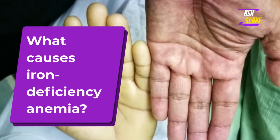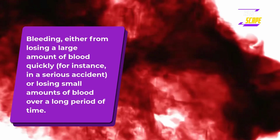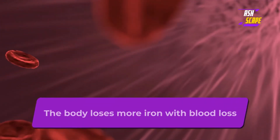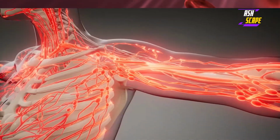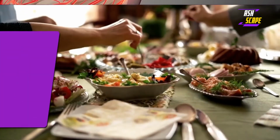What causes iron deficiency anemia? You can get iron deficiency anemia from bleeding, either from losing a large amount of blood quickly, for instance, in a serious accident, or losing small amounts of blood over a long period of time. The body loses more iron with blood loss than it is able to replace with food. This can happen to women having heavy menstrual periods or in people who have inflammatory bowel disease.